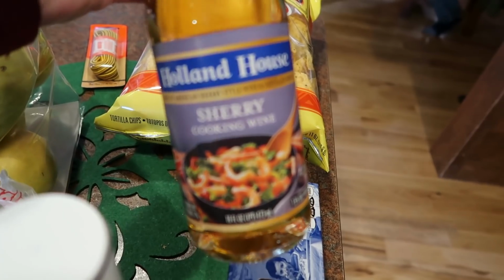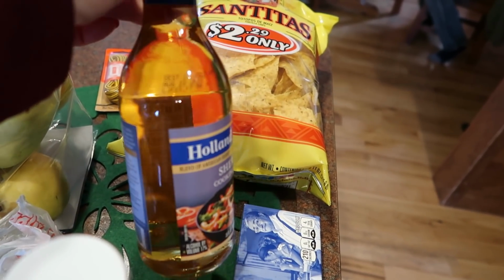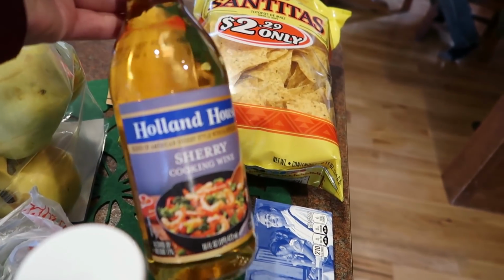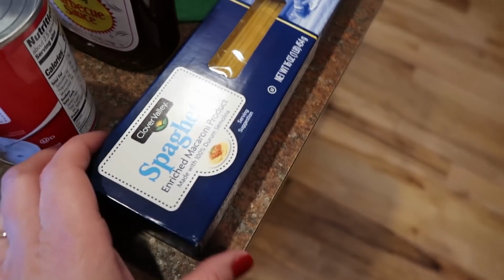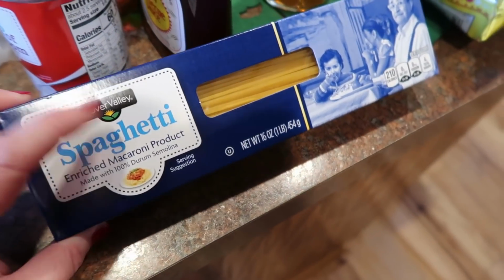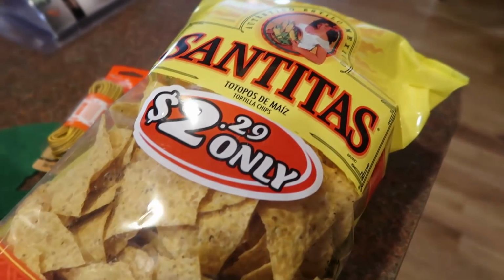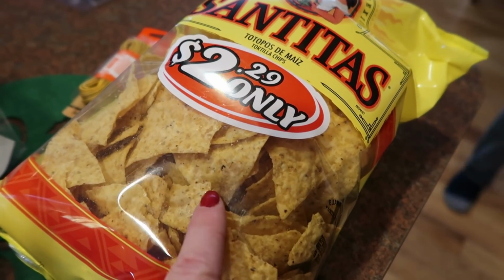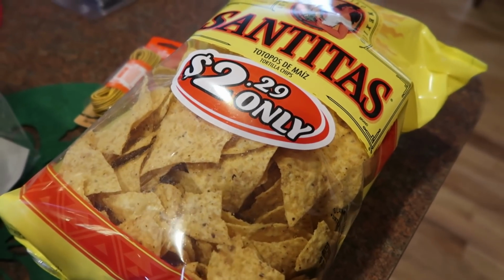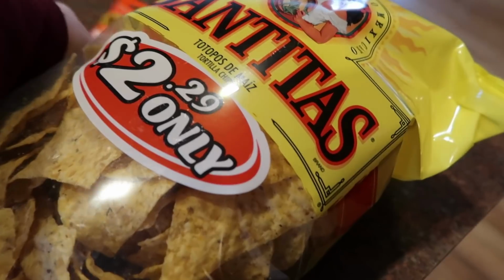And then I did want to pick up some cooking sherry, which I was very surprised. This is $4.19, so I hope that we like it, and I hope that it's something I want to cook with more. Here's 1 pound of regular spaghetti. This was from Dollar General for 90 cents. And then I did pick up 1 bag of tortilla chips because I realized if we're going to have nachos and tortilla soup and something else, we're going to need to have more chips.